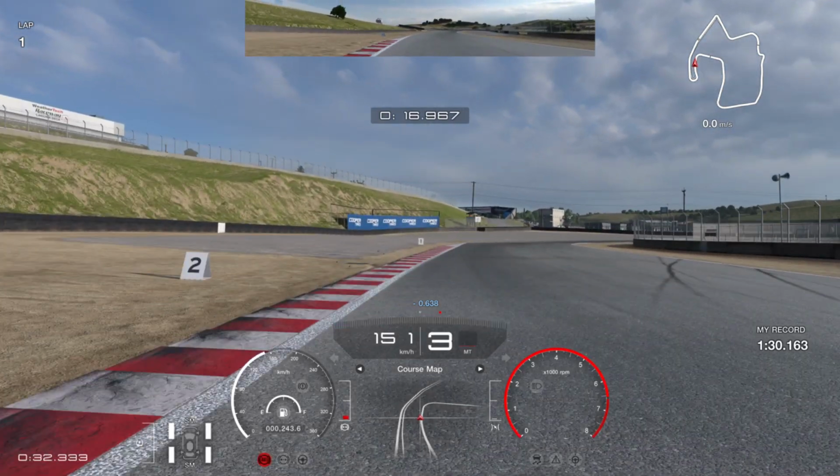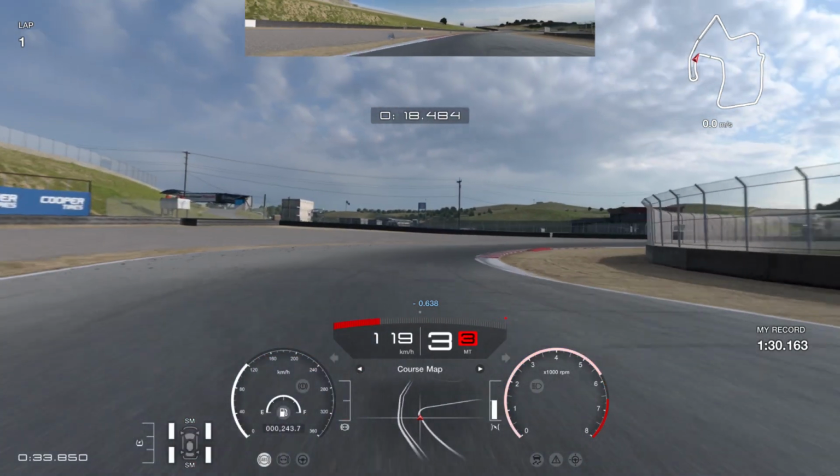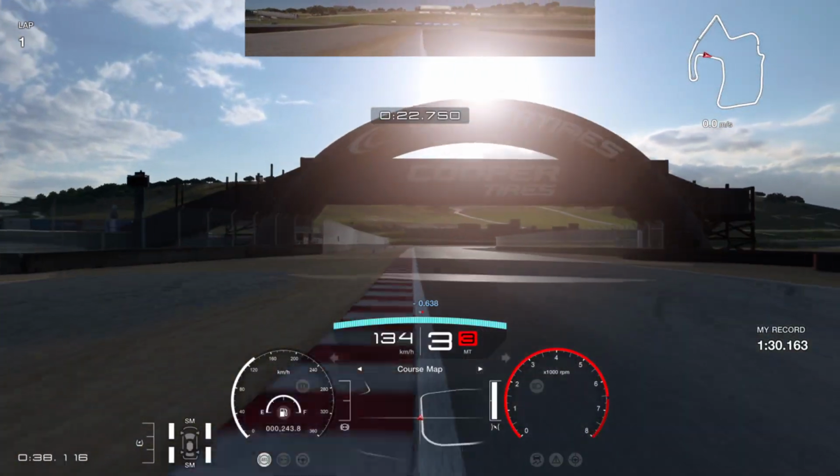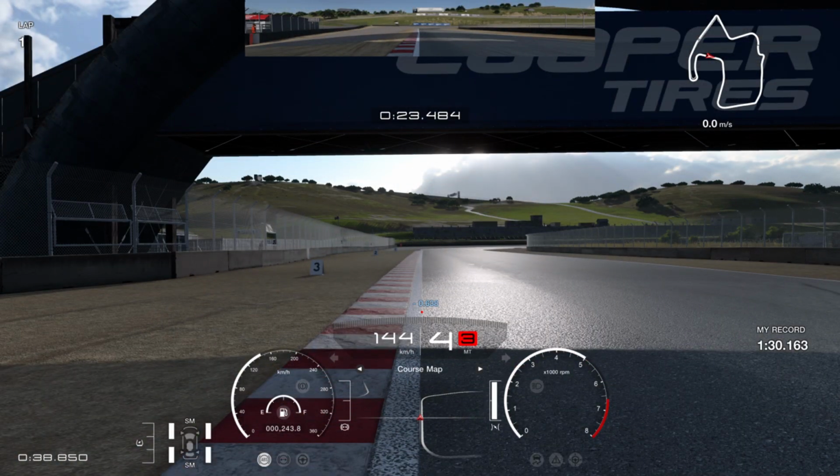Just floor it in third gear, and then as I am approaching the 2 board, almost level with the 2 board on the left hand side for turn 2, I'm pretty much braking already here, downshifting to third, holding the brake, and then I let go of the brake, and then just floor it when the steering is almost straight.